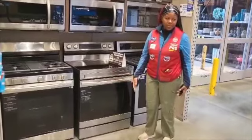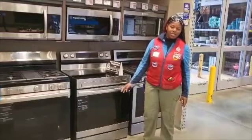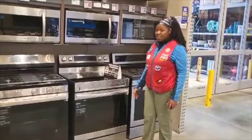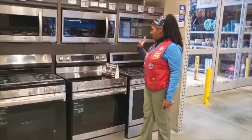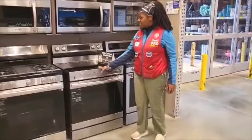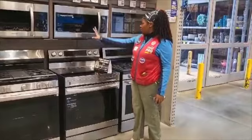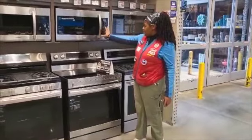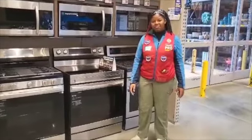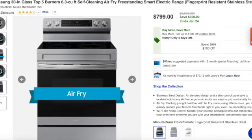The funny thing is that I came to Lowe's to purchase the electric stove and a dishwasher, but Lexi was so convincing, I ended up buying the electric stove, the dishwasher, and another microwave to match the set. So she is a perfect example of what can happen when someone in the store takes the initiative and is interested in the customer's needs. Here are the products I ended up purchasing.